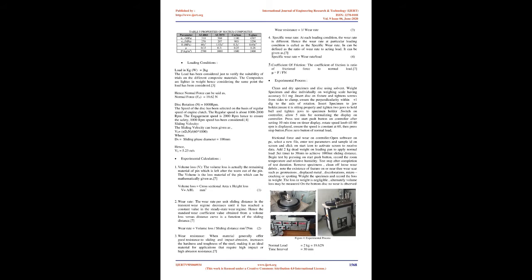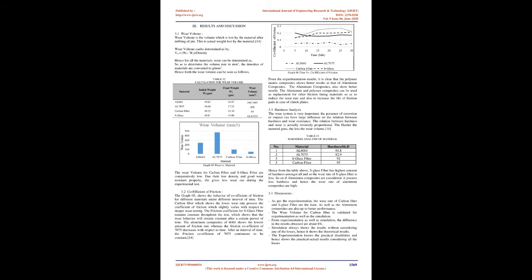Wear rate. The wear rate per unit sliding distance in the transient wear regime decreases until it reaches a constant value in the steady-state wear regime. Hence the standard wear coefficient value obtained from a volume loss versus distance curve is a function of the sliding distance. Wear rate equals volume loss / sliding distance, in mm³/Nm.